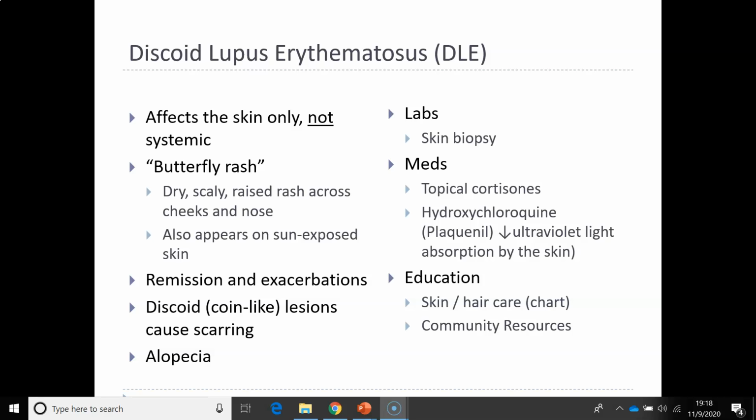Okay, so the only main thing I want you to know about DLE is that it is not systemic, that it affects only the skin, and both DLE and SLE have the butterfly-shaped rash. So with DLE, the only real thing you need to know is that it only affects the skin.